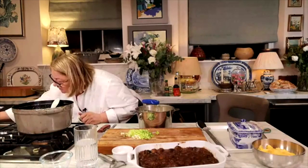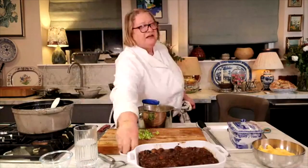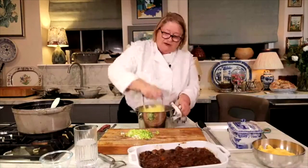Just going to put this on. Needs a bit more seasoning. It's so surprising how much seasoning potatoes need. It really is. Right.